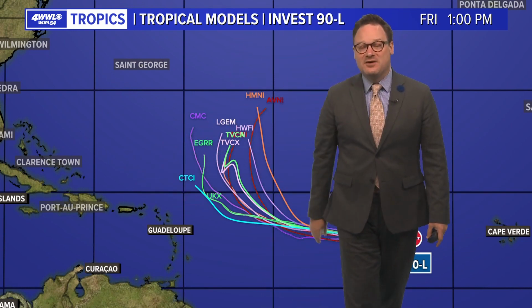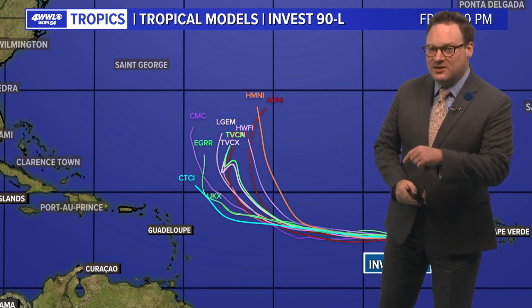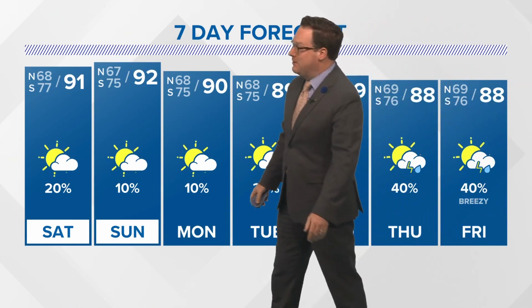However, the spread keeps this storm well away from the islands, away from the Caribbean, and eventually turning into the open Atlantic, a trend that we have seen with many storms that have developed out in the eastern Atlantic, kind of keeping them over the open waters and not a threat to land at all. And hopefully that one too will be the case.